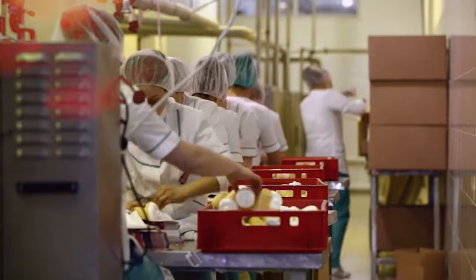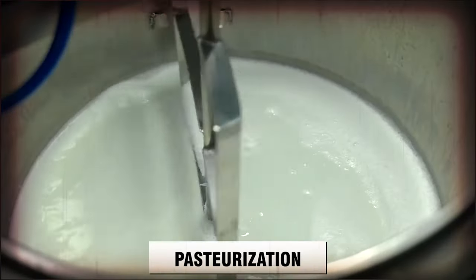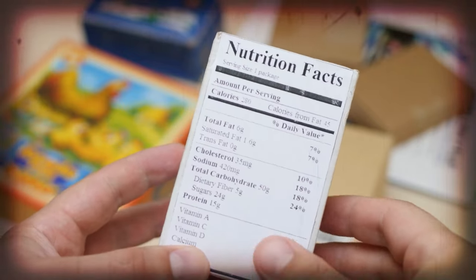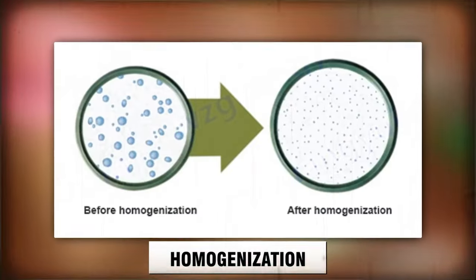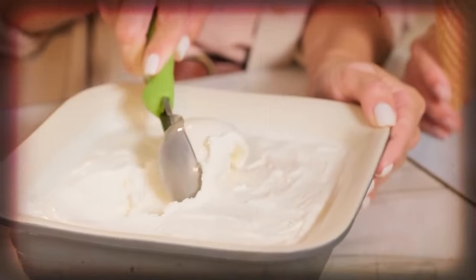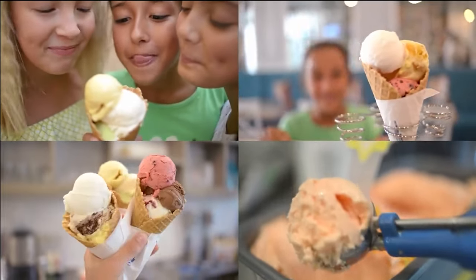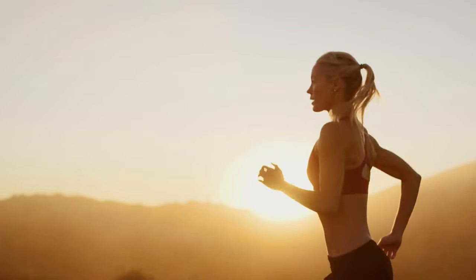Now, let's talk about the not-so-cool side of ice cream production. The first step involves pasteurization, heating the mixture to kill potentially harmful bacteria. However, this process can reduce the nutritional value of the ingredients. Next comes homogenization, which breaks down fat molecules into smaller sizes, contributing to creaminess but potentially altering the structure of the fats. Thanks to the sugar and calorie content, regular ice cream consumption can lead to weight gain, especially if you don't offset it with an active lifestyle.